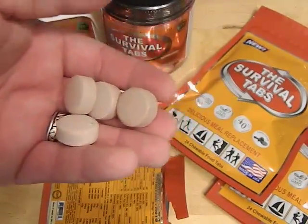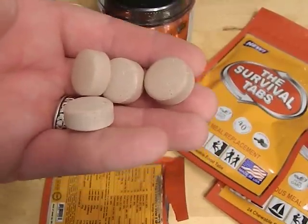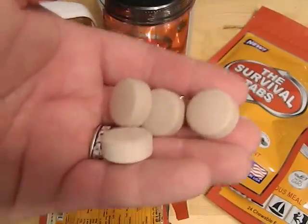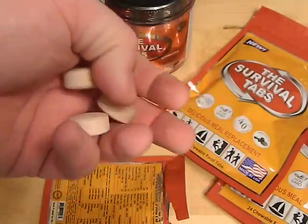These are actually enjoyable. If somebody had them in a candy dish at work and I grabbed a couple, I would probably go back and grab a couple more. So we're going to pop a couple in and try to talk with our mouth full.